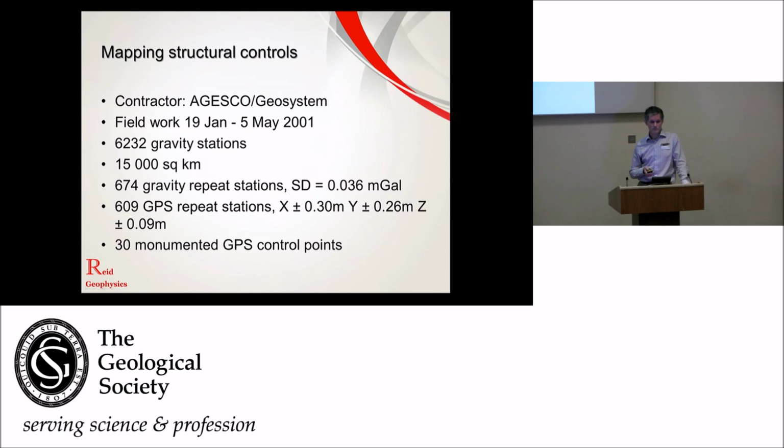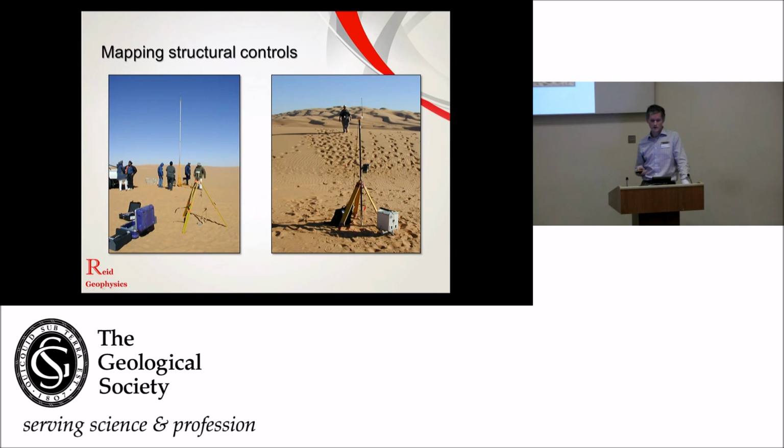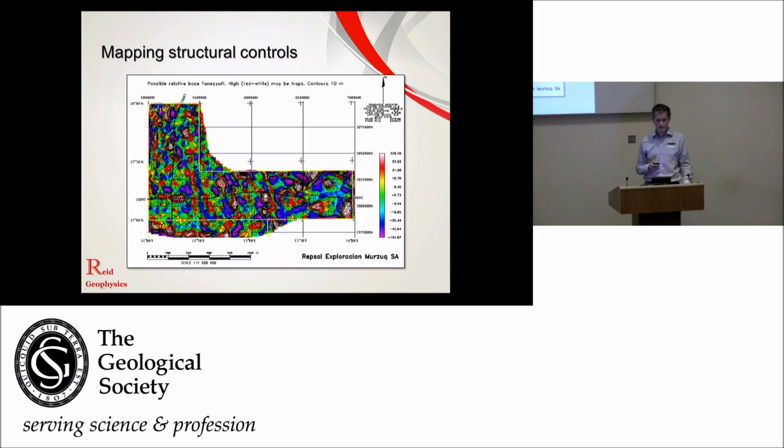So again, some survey stats here. A fair bit of work, 6 and some thousand gravity stations over a survey area of 15,000 square kilometres. The repeat stations, the stats I won't trouble you with. But it got quite interesting. Out in the desert, we had to make surface terrain corrections to take out the effect of the sand dunes, which, as I've said before, being close to source, were a major source of noise otherwise, and close to GPS control. Getting your levels right is key in gravity.